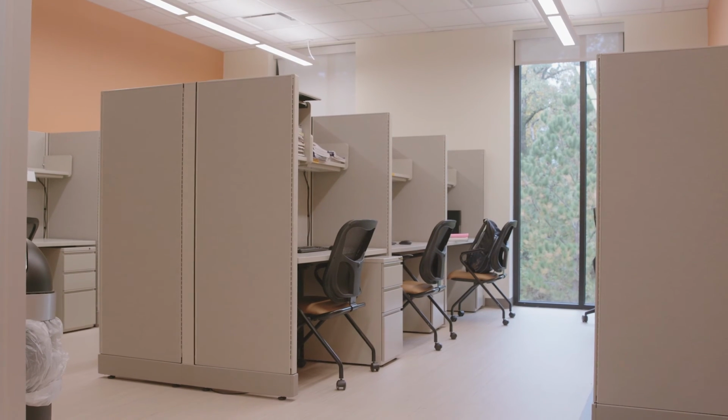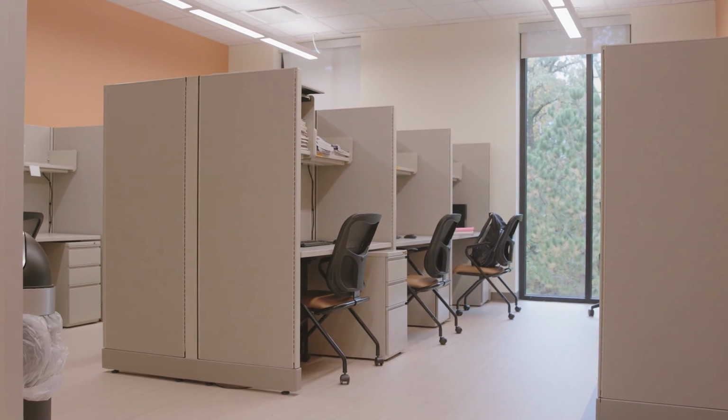And so this is the end of our lab, and at the very end, we have an office space for students and postdocs that will allow them to be out of the lab if they need to do reading, research, or writing as part of their job.